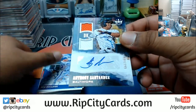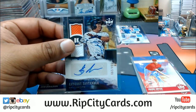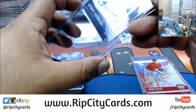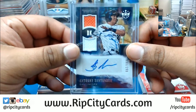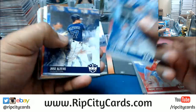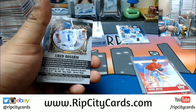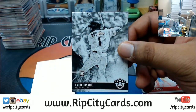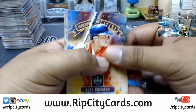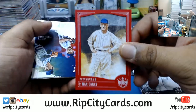We have Anthony Santander. Rookie patch auto, numbered /299 for the Orioles. Oh man. So he got lasered at 100 miles an hour? Oh my God. My thoughts and prayers to Yadi Molina. Thoughts and prayers. Amed Rosario for the Mets, black and white. Dude, oh. I wonder how long he's going to be out with that. Like, what's the injury report on that? You know what I'm saying?